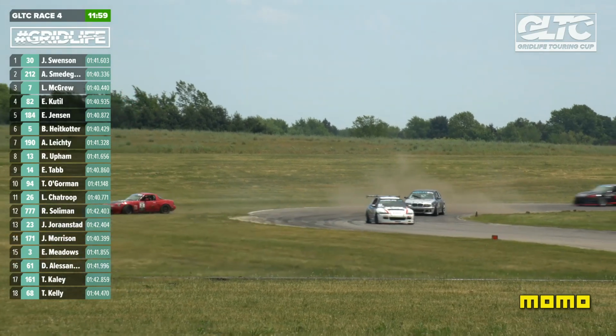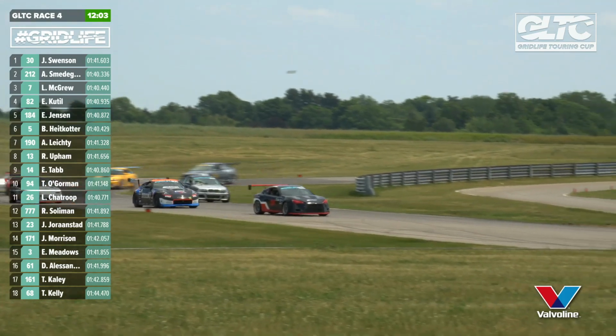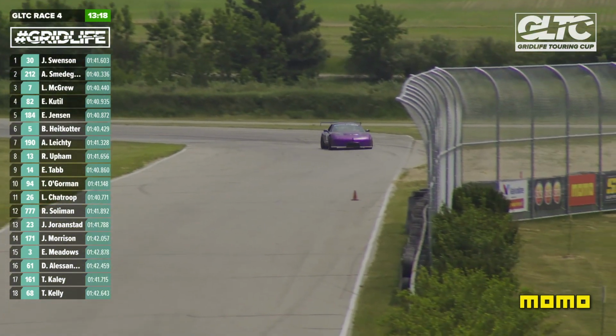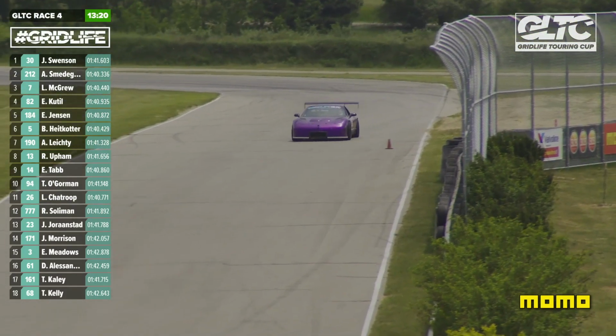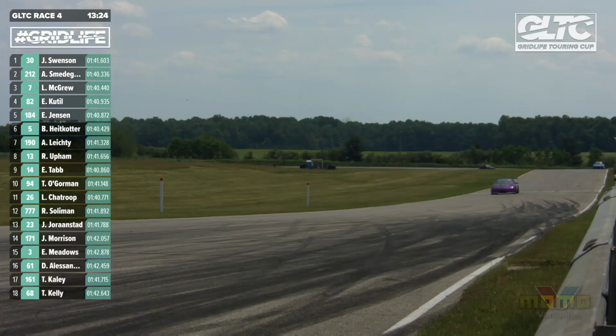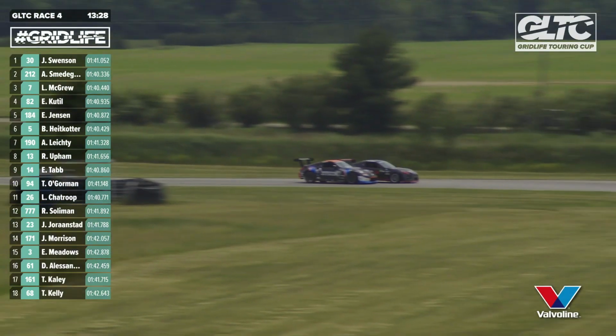Whoa, trouble. And that is Ben Harisco and Taylor Gajewski right in front of the leaders as they get down to turn number 1. He's going to get to do it again. Jeremy Swenson out of turn number 11 comes back to his 2nd GLTC checkered flag. Jeremy Swenson wins GRIDLIFE Spring Kickoff race number 4. Andy Smedgaard out of turn 11. He will finish in 2nd.